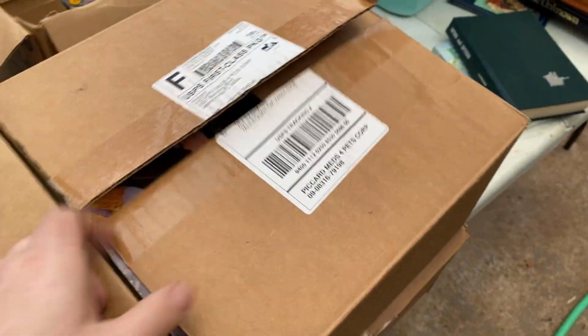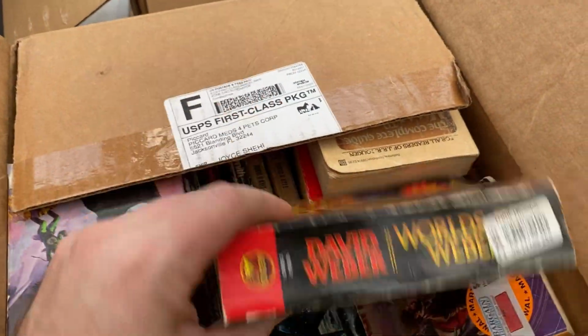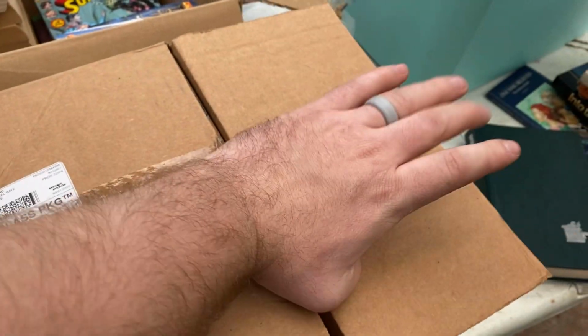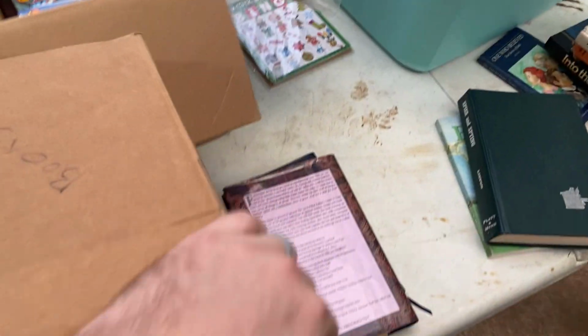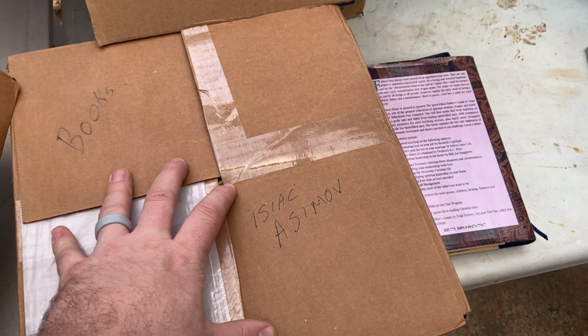This type of thing happens quite a bit where somebody's donated a collection. These are all science fiction, old paperbacks. I'm going to sell this as a lot by itself. Also underneath it, same type of thing. Isaac Asimov, going to list those as a lot.